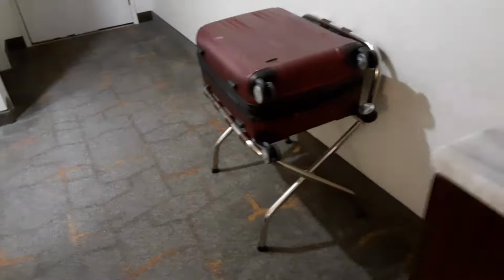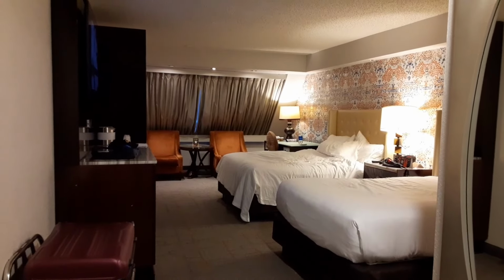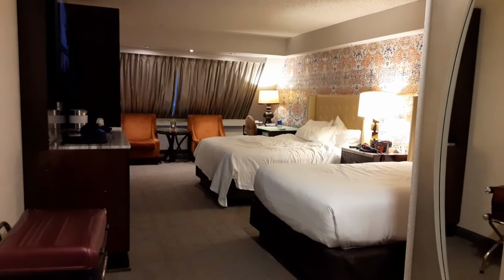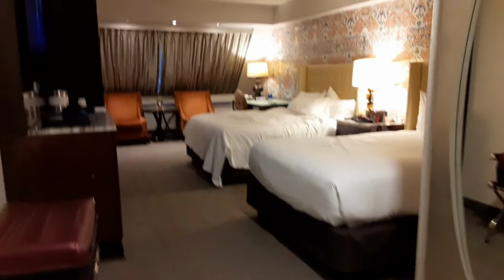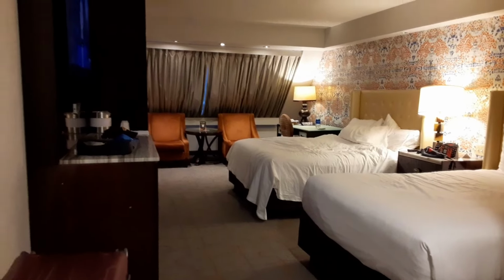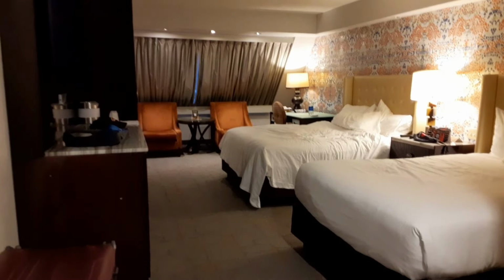All right, that's pretty much it. So again, this is the standard 2-bed queen size hotel room here at the Luxor, at least on the first floor. I don't know how the 1-bedroom will compare, but that's essentially what we have here. But otherwise, if you stayed here at the Luxor and you've never been in the pyramid, this gives you an idea of what this place looks like.